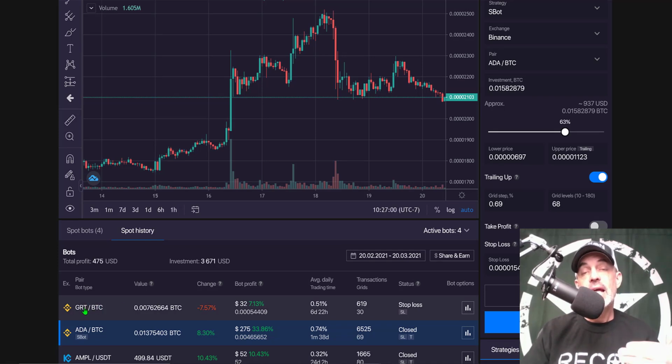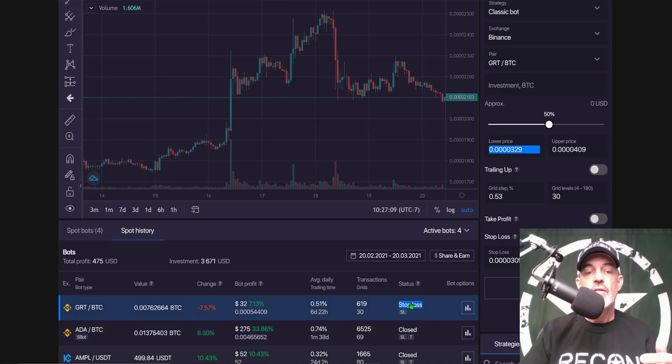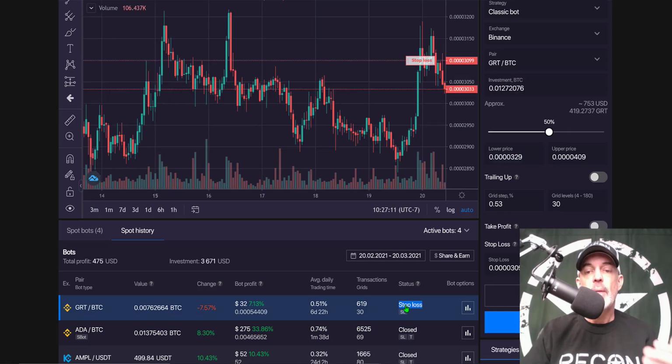Now, the first one I didn't actually close, and this is the first reason why one of my grid trading bots would be closed, and that is because of a stop loss. This particular bot got stopped out because the stop loss got hit. And you can see that had I still had this bot live and running, here was the stop loss level, I would still be below my stop loss level. So wishing and hoping the price will rebound, that's not a strategy.